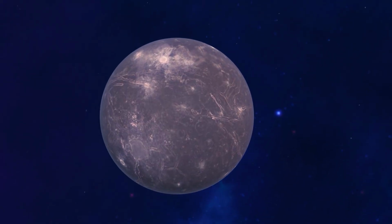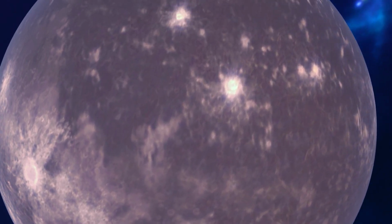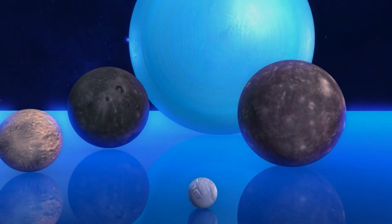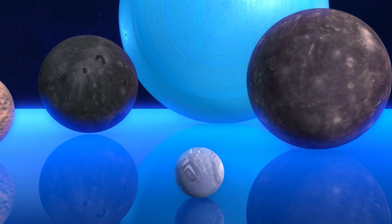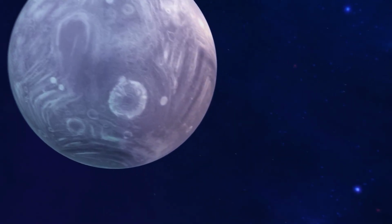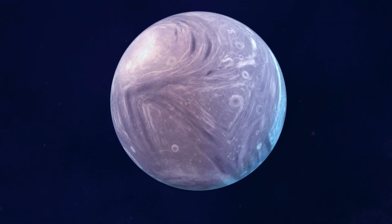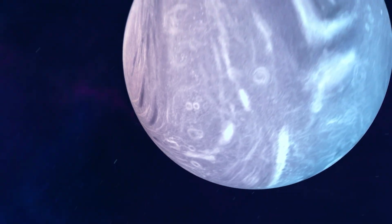Ariel looks like the youngest moon because it only has a few small craters from recent collisions. Miranda is the smallest of all these big moons, with a diameter of about 292 miles. NASA says it looks like it's made up of parts from different bodies, like a Frankenstein's monster. Miranda has 3 big features called coronae that are unique to it.